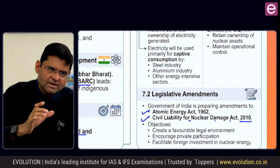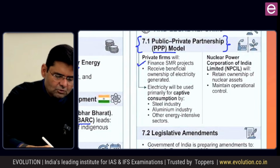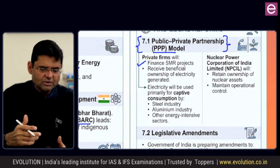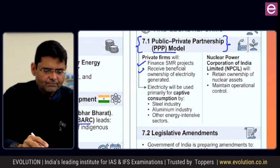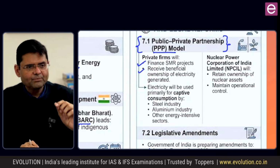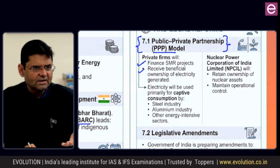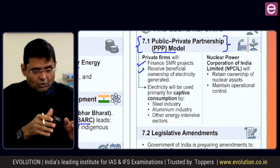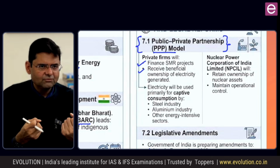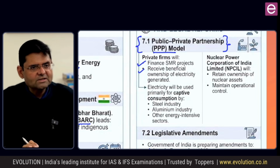What kind of private participation right now are we looking at? We are basically looking at private firms to finance these projects. So private firms will be coming forward, they will be financing these projects, and then they will be receiving the ownership of the electricity generated. But a very important fine point: the nuclear plant, even though it has been financed by a private business house, think of Tata's, think of Ambani's or Adani Group, and they all are among the applicants, because they all have some footprint in the metallurgical industry, which needs a lot of power. So they will be financing it, but they will have a right over the electricity produced.